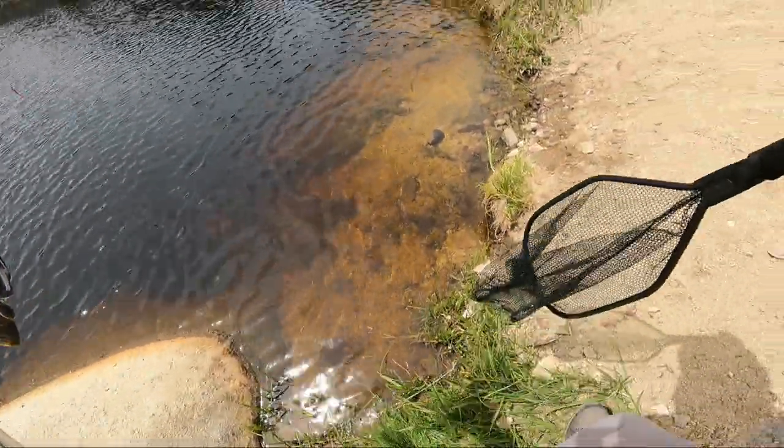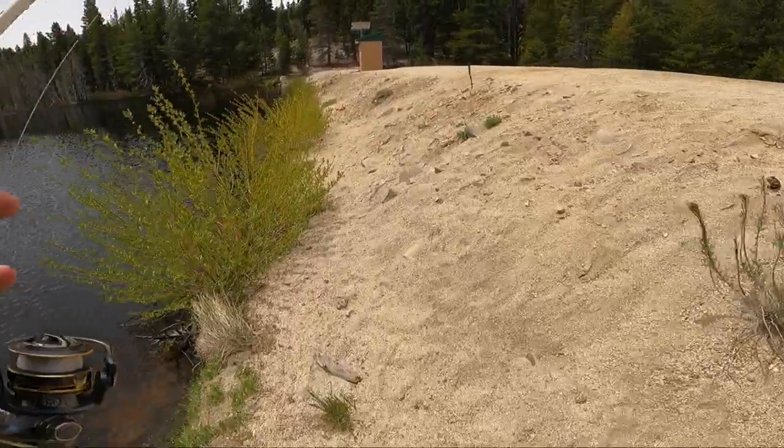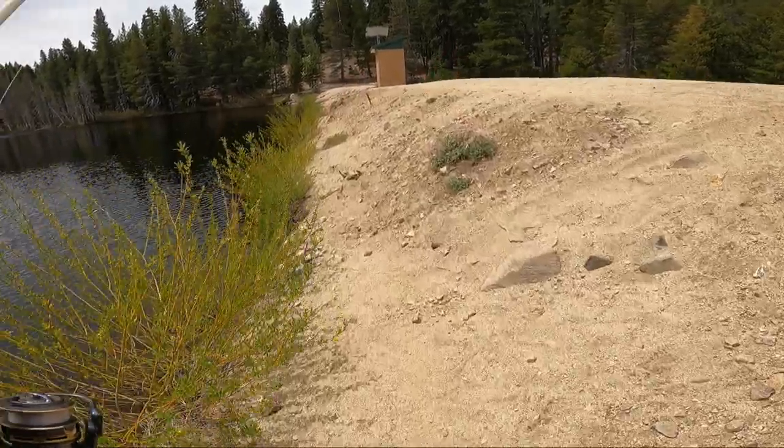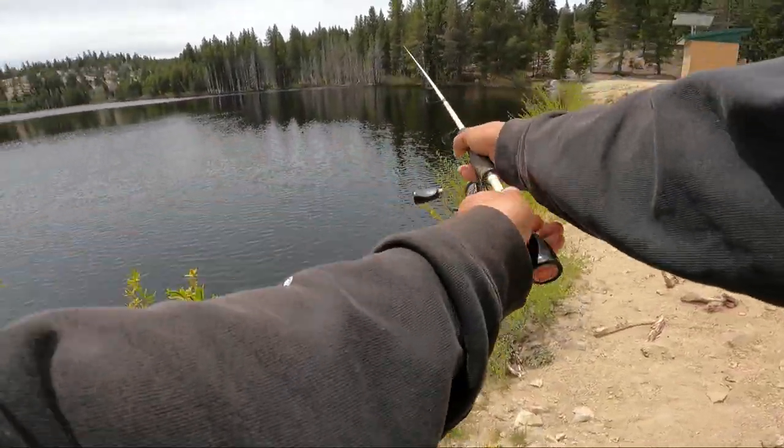I'm gonna move down a little bit. I'm gonna work this dam right here, and then I'm probably gonna switch back to the midge if I don't start catching them pretty quick, just because that midge seemed to be working so well. All right, let's cast down here.